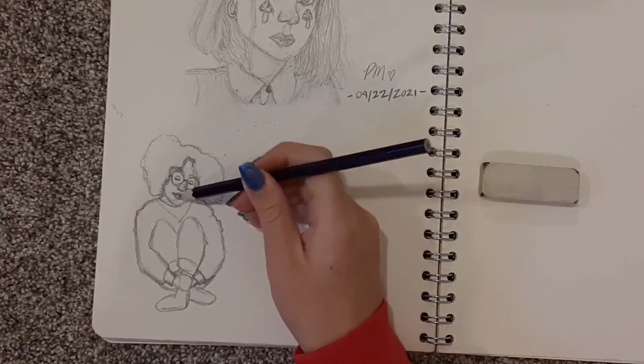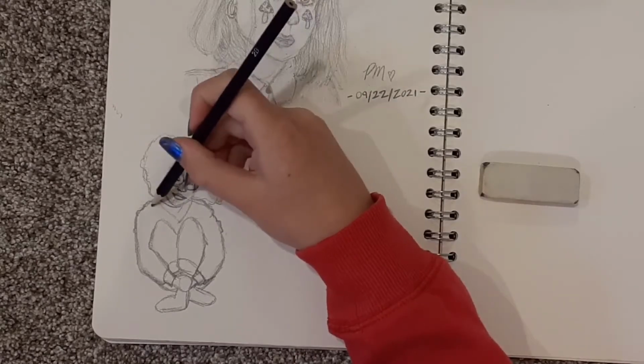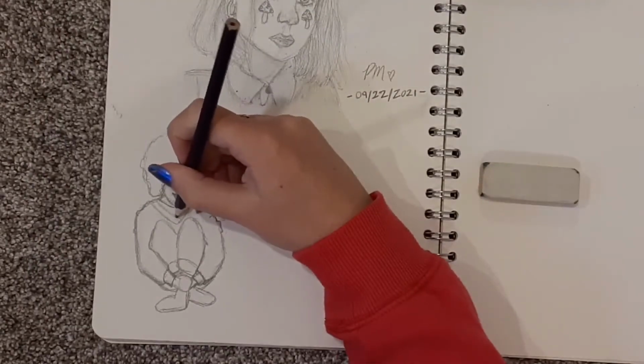Something I learned in my art class, we're painting a picture of a barn. While we're painting it, he doesn't paint each blade of grass individually.